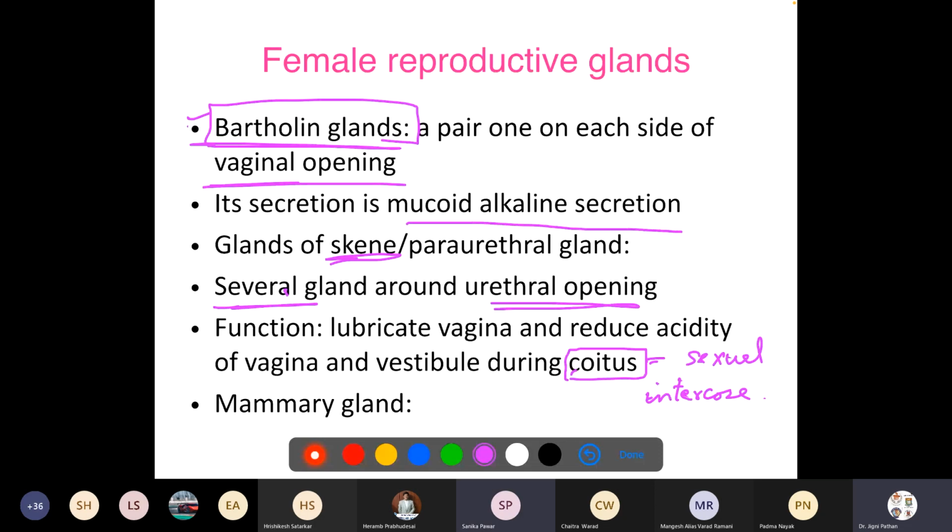Excuse me, ma'am. Ma'am, glands of Skene or paraurethral glands are all the glands around the urethral opening. Yes. Okay, ma'am.